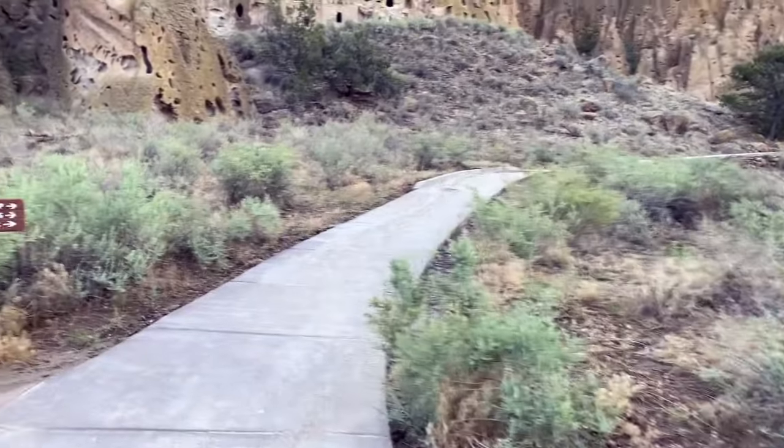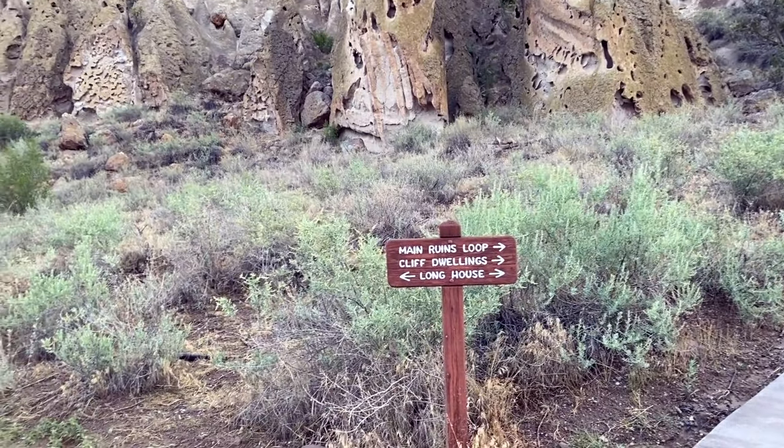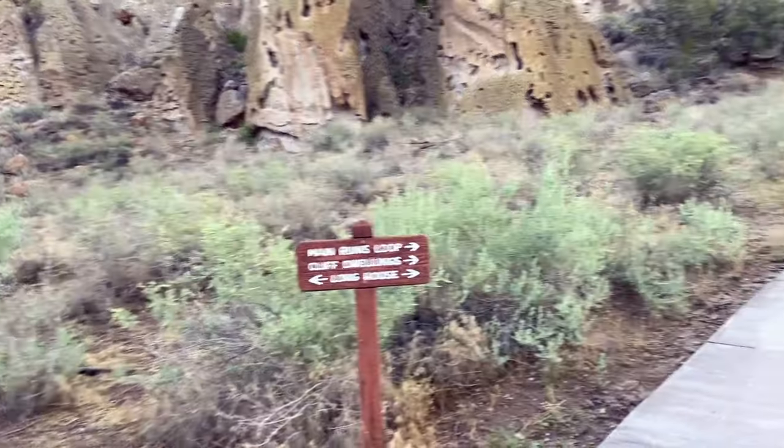Okay, so we're gonna branch off here to the right, and then we're gonna come back and look for the longhouse.